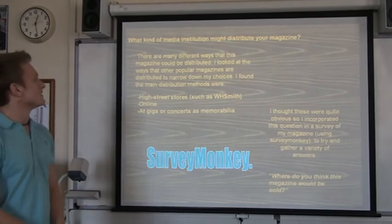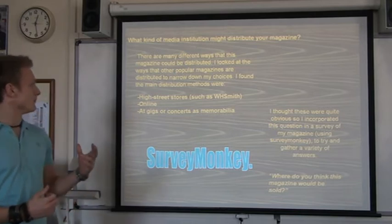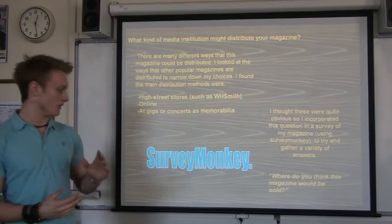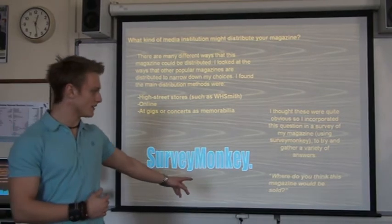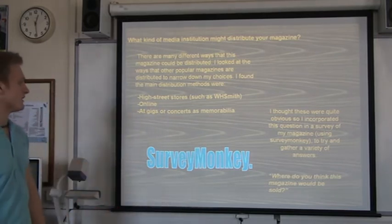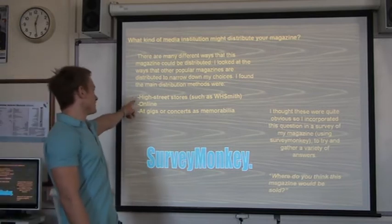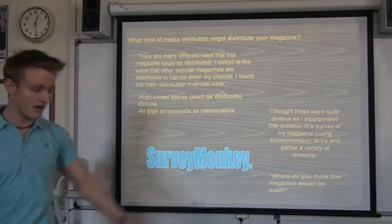What kind of media institution might distribute your magazine? There are many different ways that this magazine could have been distributed. I used SurveyMonkey with the question, where do you think this magazine would be sold, to come up with different distribution methods. The main ones being high street stores, online, and at gigs or concerts.